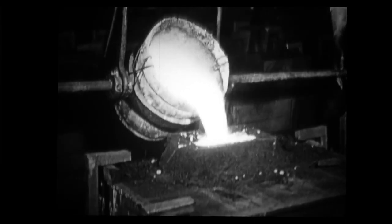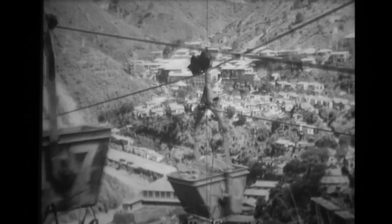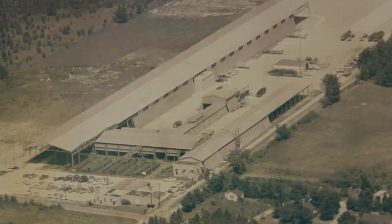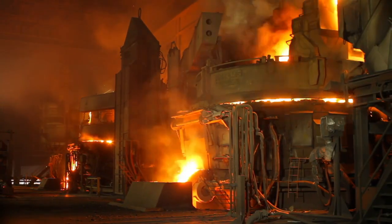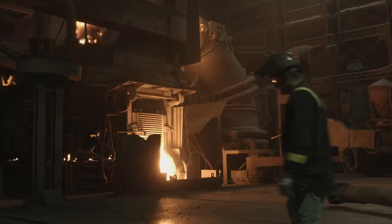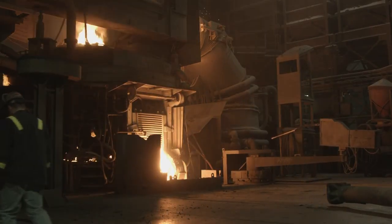Before the modern era, steel was primarily produced in blast furnaces that use iron ore, mined from the earth, as the primary feedstock. But starting in 1969, Nucor began producing steel using electric arc furnaces to melt down scrap steel and recycle it into new steel. This new generation of steel mill was called the mini mill.